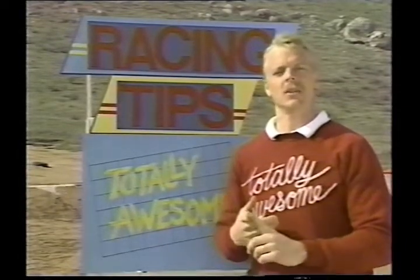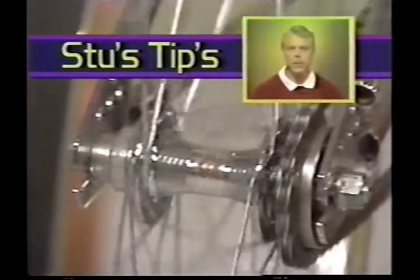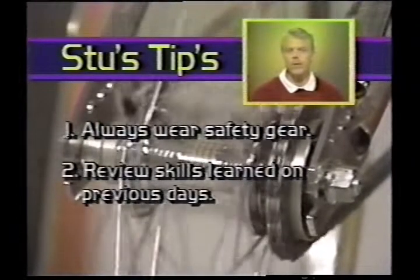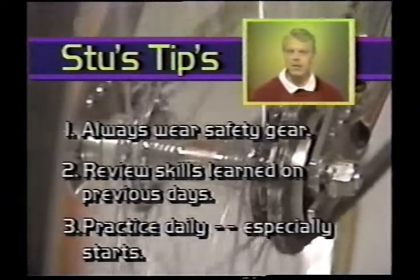In this program, we've seen techniques on gates, jumps, and basic racing strategy. Now let's look at a summary of the key racing tips. Tip number 1, always wear your helmet and proper safety gear. Tip 2, start with a review of what you've learned from the previous day's riding. And last, practice daily, especially those starts.